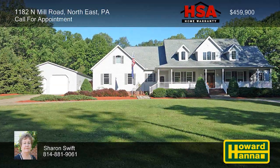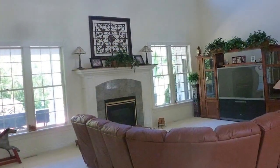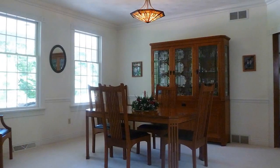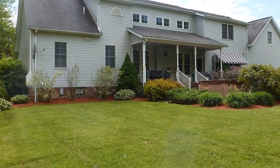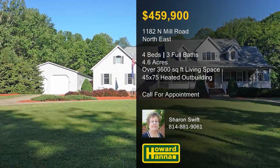Check out this gentleman's estate on 4.6 acres with wooded backdrop. This custom-built two-story offers over 3,600 square feet of living space that includes 4 bedrooms and 3 baths. The first floor boasts a living room with fireplace and wall of windows, spacious dining room, and eat-in kitchen with appliances included. Outside, you'll enjoy the stunning and spacious backyard. There's a heated outbuilding for all your toys and equipment. Learn more with Sharon Swift.